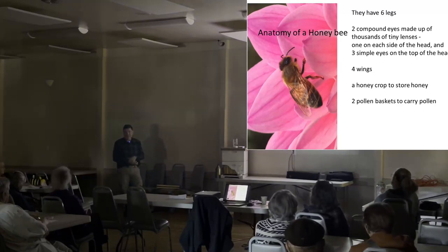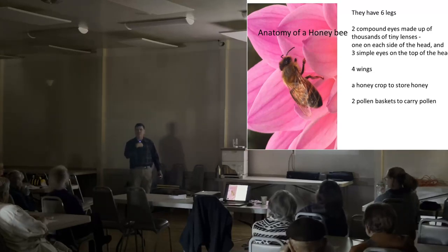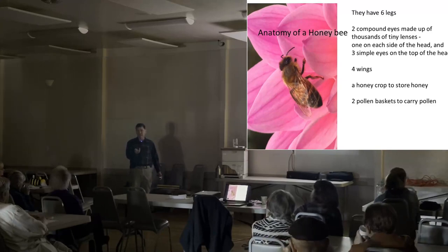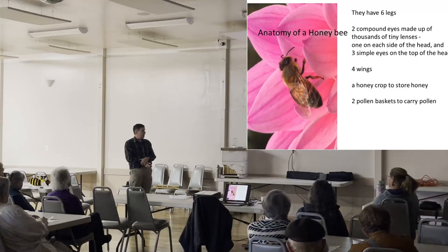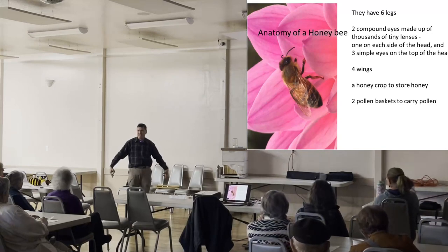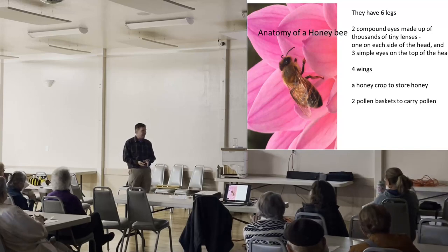And also, they have what's called a honey crop. They've got their throat, but they also have a little pouch down, kind of a separate straw, where they suck the nectar in and store it so they can bring it back. They have 2 baskets, like little shopping baskets on their legs, that they put the pollen in and fly it back. So they're pretty much set up for doing what they need to do.